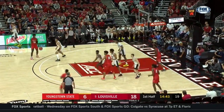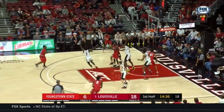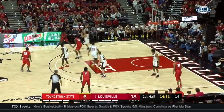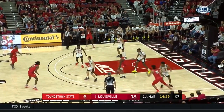He's got 8 points in the first half. Averaged 9.4 points a game a season ago. Second chance for the Penguins. Just about 14 and a half minutes to go in our first half of play. Second game of the season for the Cardinals after the win against Miami on Tuesday.